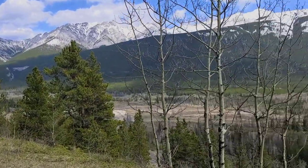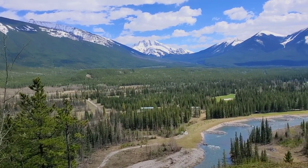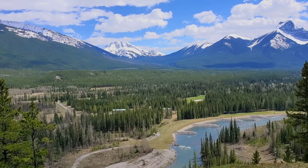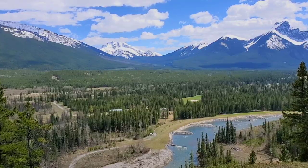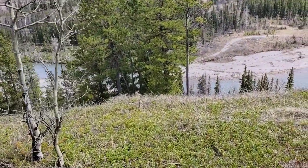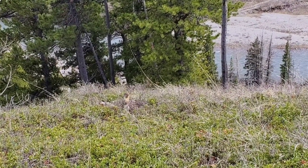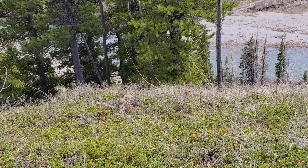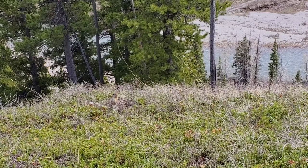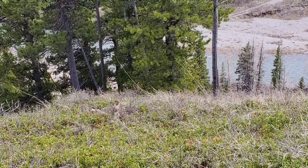Wow, just look at this glacier. And I can smell some. Oh, look at this. Chipmunk. He is calling me. Hey, I'm here. Hello. Is that your place? Okay. I'm not gonna stay here.